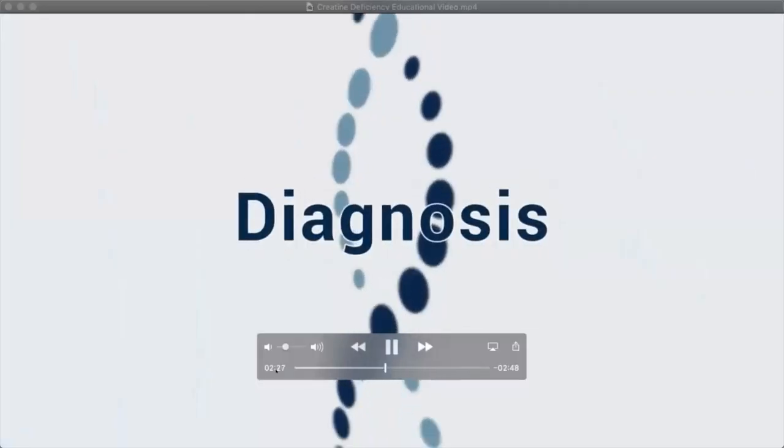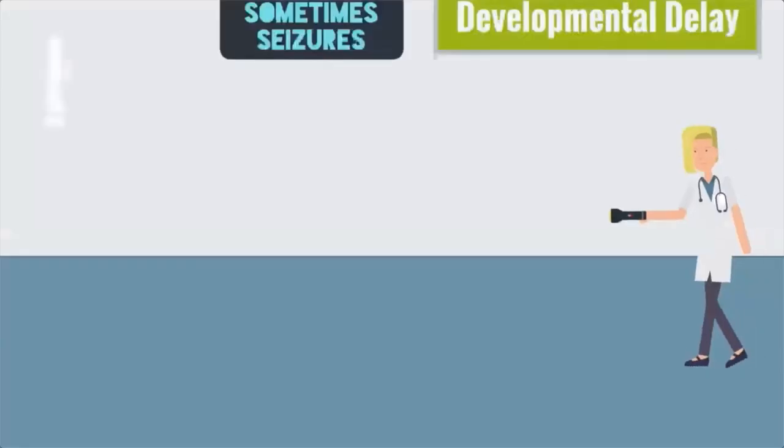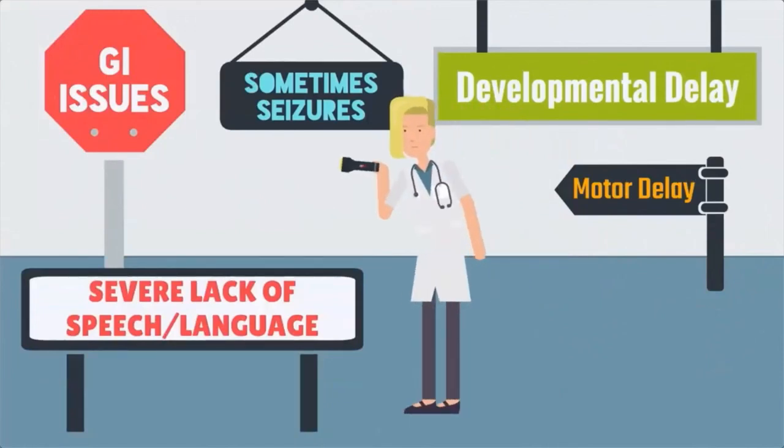One of the challenges to getting a diagnosis is this notion that there wasn't anything on fire. It's like being a detective and you're trying to latch on to what's that cue. And for creatine deficiency, it's very hard to find that. You don't have that big revealing sign.